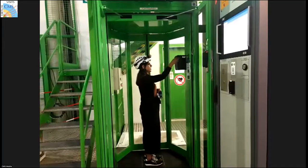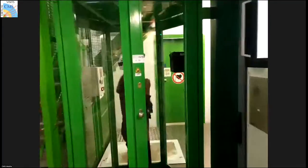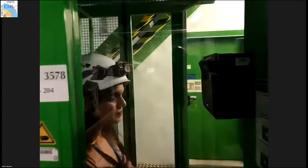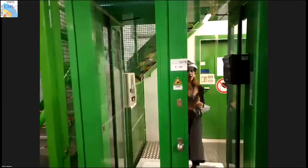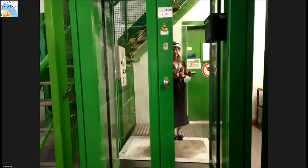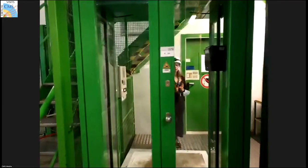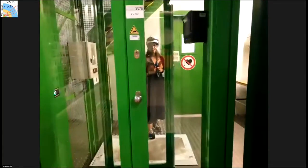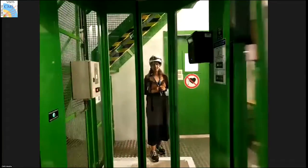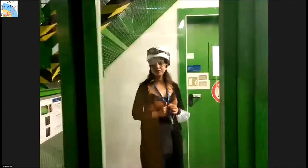Okay, it's working. Then I have to scan. And now I am entering. So you just got your eyes scanned to get in, right? Okay. So I think, okay, this is how you scan your eyes. This is pretty fascinating.